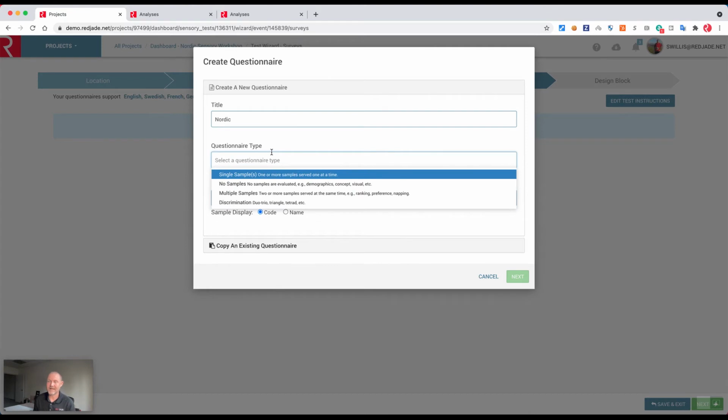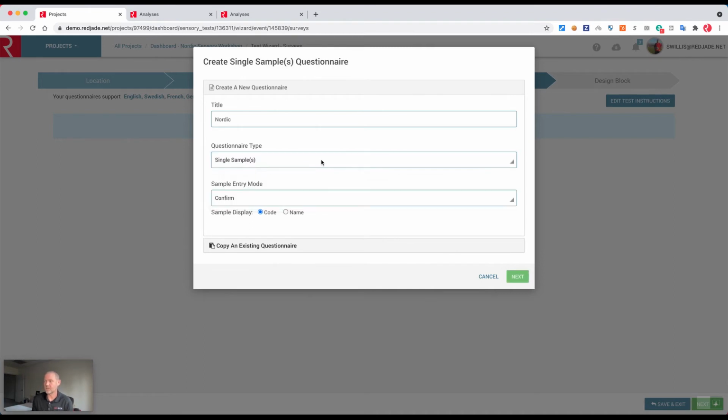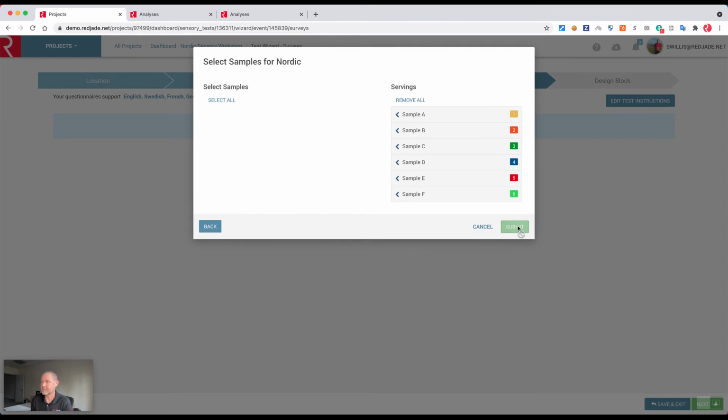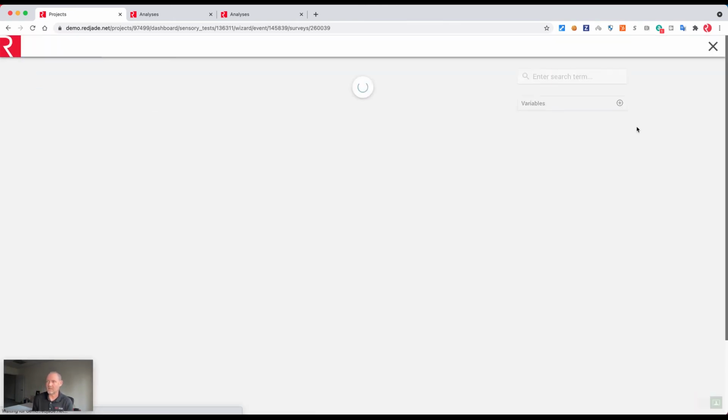So I can go in here, I have different questionnaire types. Single sample, my typical sequential monadic questionnaire. No samples, usage and attitudes, demographics. Multiple samples, preference, ranking, and then of course all of the discrimination methods, including some of those that you may have never heard of. So let's go ahead, let's do single sample. I can decide if I want to display a code or the name of my sample. Again, extraordinarily flexible. I click next, I select my samples, I click submit, and now I can go in and add questions.